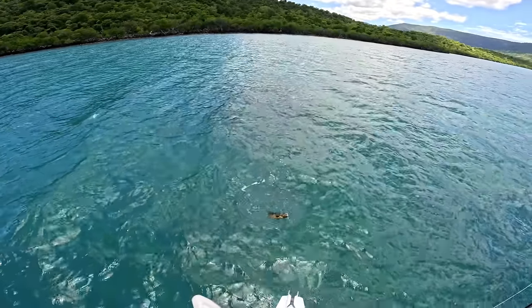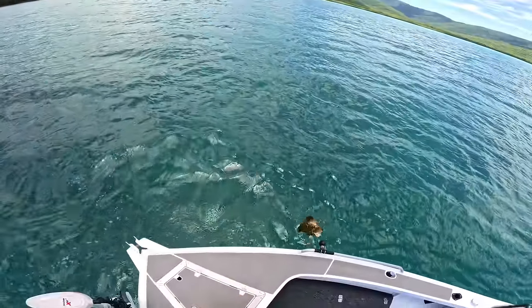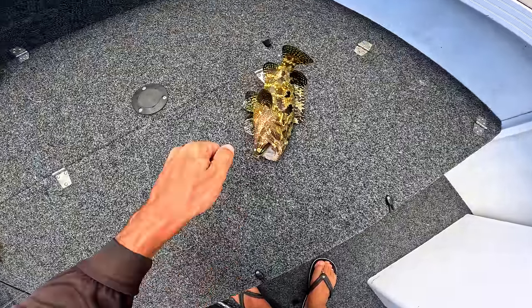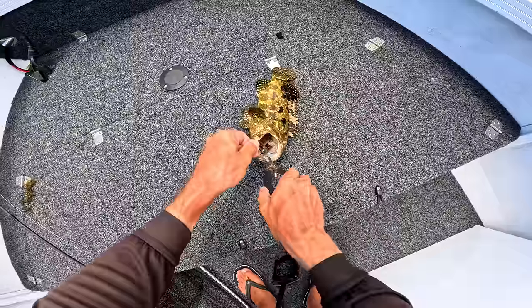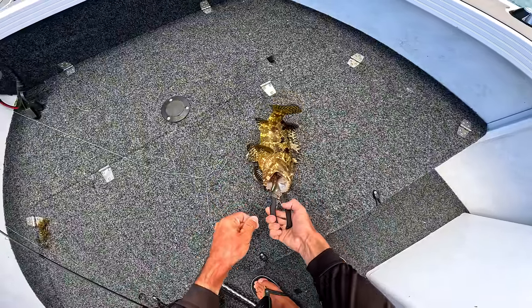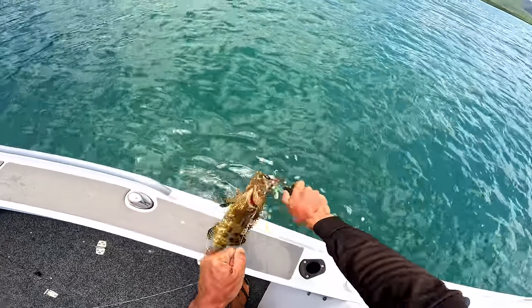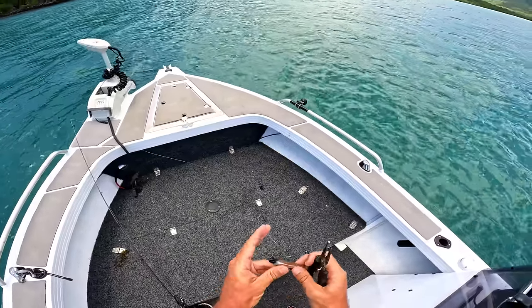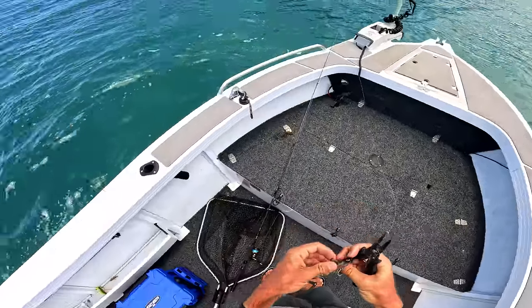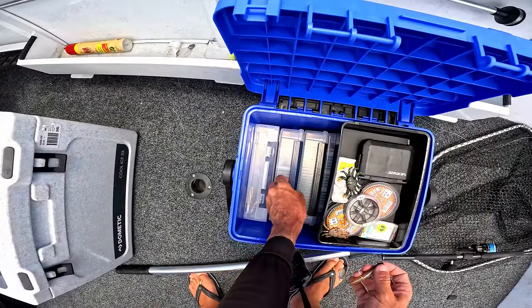What's this? It's a little flowery. Little flowery cod has just completely inhaled that on the sink. Get him unhooked. Really cool patterns on these guys. See you, mate. Seven fish, seven lures, 4-inch swinger ticked off. Just gonna make a move. There's barely anything left to fish here, so.